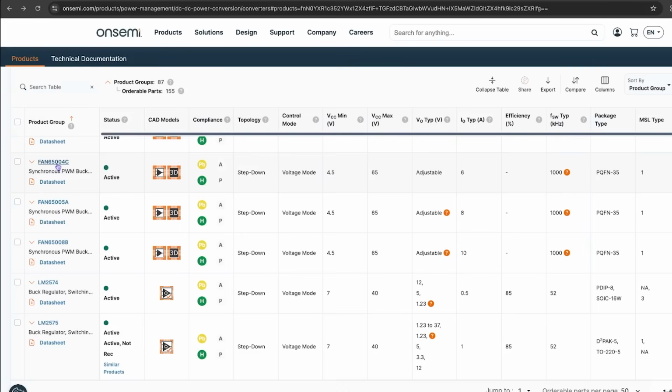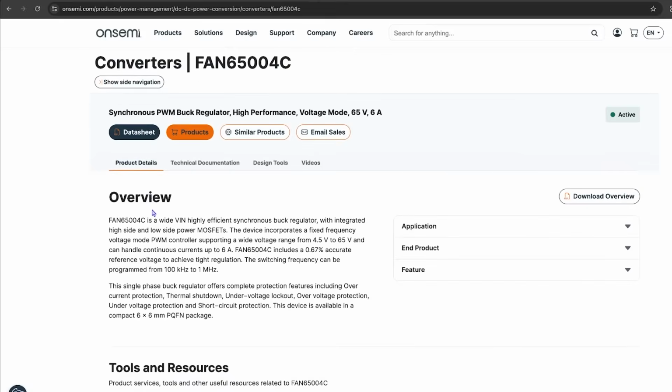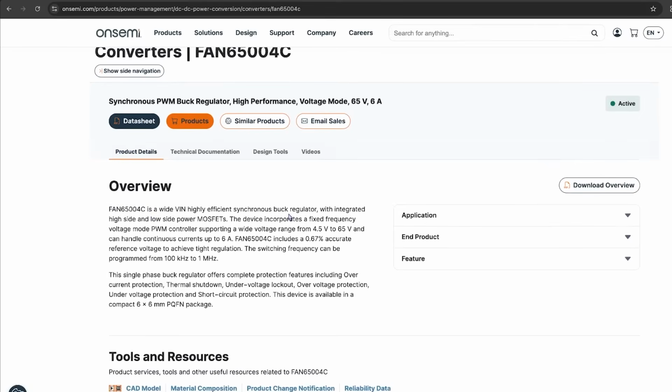But when you have a mobile robot, you're running off a battery pack, and that battery pack, depending on the state of charge, let's say you have 10 cells in series, can vary from like 30 to 42 volts. So you need quality DC to DC converters, like we have the FAN65000 family. That's excellent. They're synchronous bucks that are well above 95% efficiency, that can deliver multiple DC rails for all the other subcomponents to run off of.